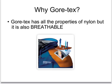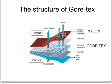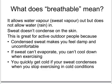Goretex is a superior material because it's got all those same properties of nylon, but it's also breathable. Breathable means that it allows water vapour or sweat vapour to escape through the fabric. It's the special Goretex membrane in this material that allows this to happen. You don't need to know too much about the mechanisms of this, but in fact it's got tiny little holes that allow the sweat vapour to get through but doesn't let liquid water go through to the skin. The important thing to know is that this material is breathable.